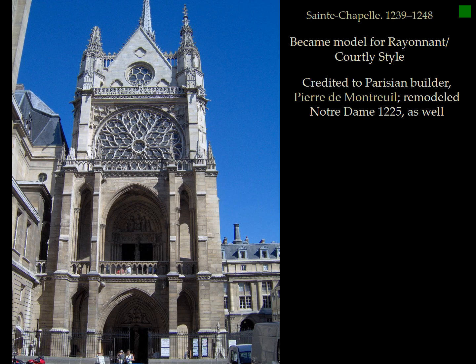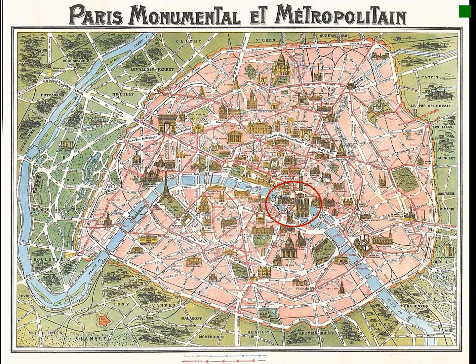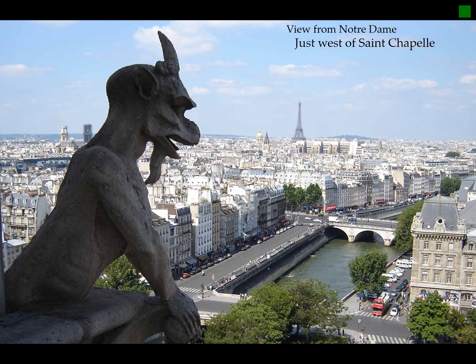Now, this was credited to the Parisian builder Pierre de Montreuil, who also was going to remodel Notre Dame in 1225 as well. Now, Notre Dame is at the very center of the city and functions as the cathedral for Paris itself. So it is a very beloved church, even more so now after the fire gutted the interior in 2019.